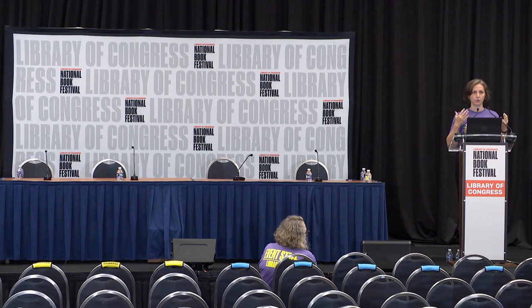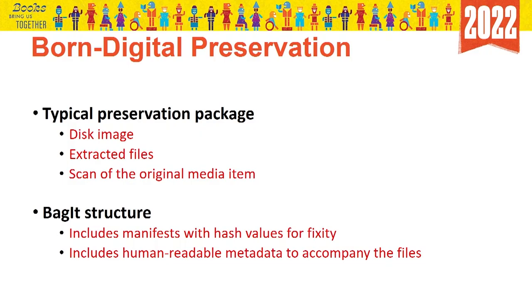special structure created by the Library of Congress in order to enable long-term preservation. It basically keeps a manifest of every file that's in the package, as well as its hash value, so that we know that each of the files has not changed over time, and that none of the files have gotten lost along the way. It includes human-readable metadata, which accompanies the files, so that everybody knows what they're looking at.